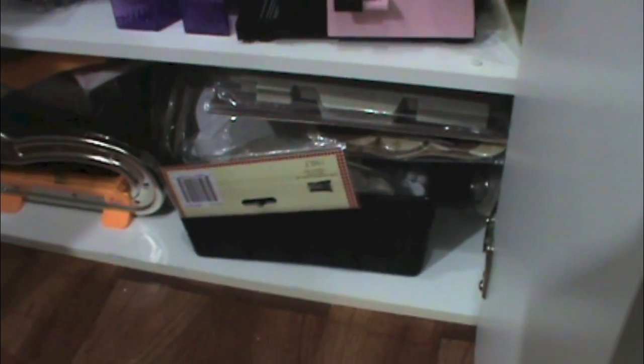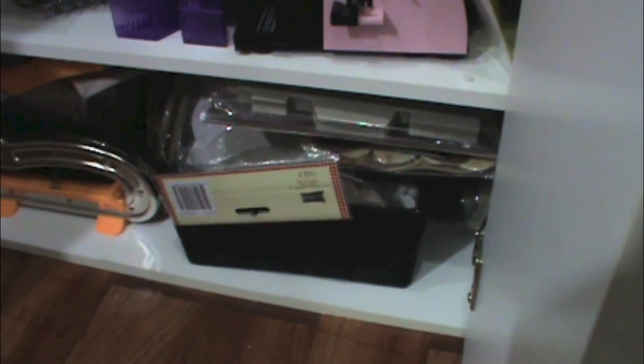Okay, and then in this one, I would probably keep this or move this around, but this is all my Xyrons, and my Big Bite is in there, and my, what's that thing called? Bind It All, and all my chipboard books that I want to alter. So those should go elsewhere as well. So you notice, oops, sorry, banged you here. You notice the more you work in your space, the more things work or do not work.